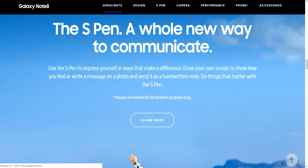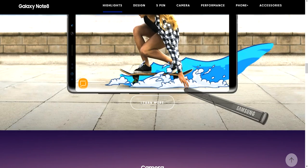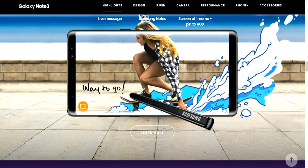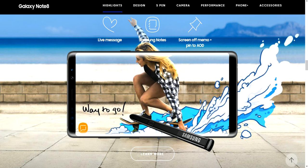So the S Pen, if you guys know about the Note series, they've always had the S Pen, always improving on the design. They have the quick features where you draw on the screen, take screenshots, make some GIFs, and a lot of other things you can do with it, such as cropping images, like this person's doing, editing images in their studio so they can post them on social media. So you can write on the screen, draw, and then just post it onto social media or wherever you want. Another thing, kind of like Apple, you can make live messages, and it creates a GIF for you. You draw it, and then it's like an animation that you can look at to know what to draw.